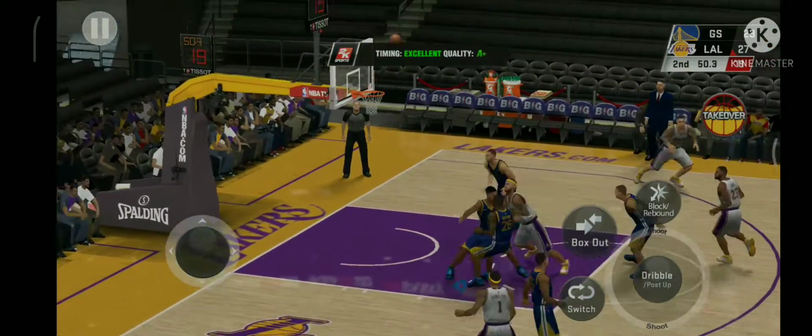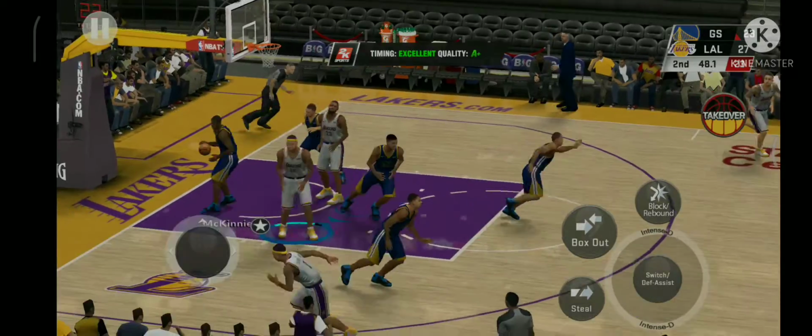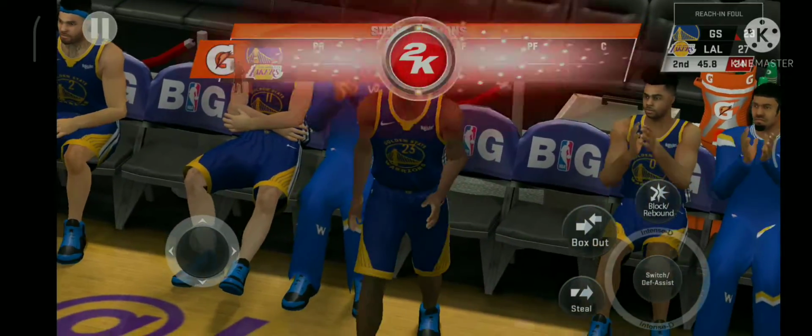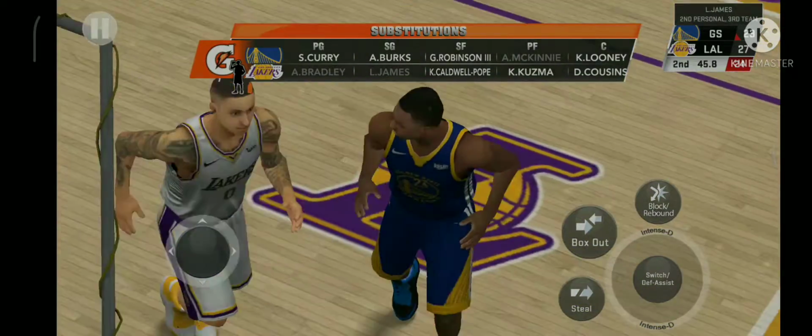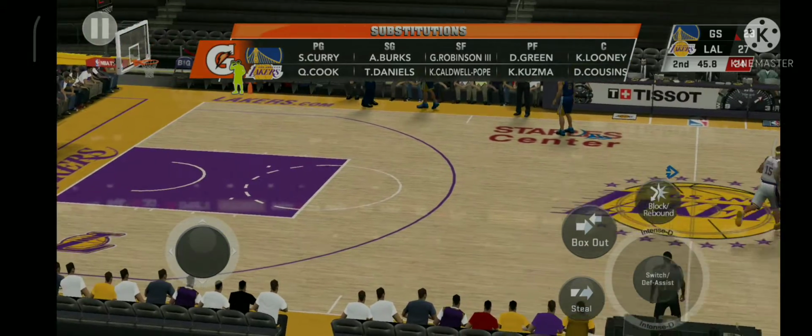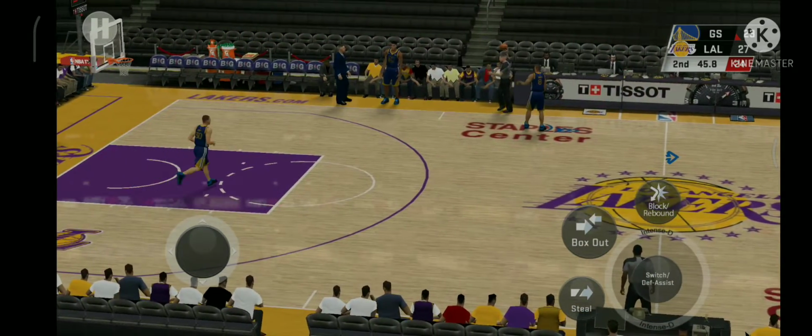Here's Caldwell Pope. And the Lakers with another miss. And there's the call on James. That's foul number 2 for him. Boy, that's his second foul, and he does not want to pick up number 3 here. That'll mess your game up for sure.